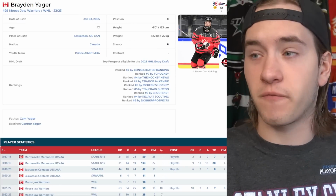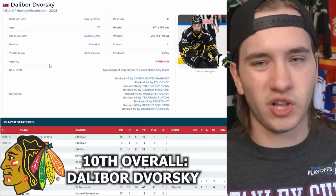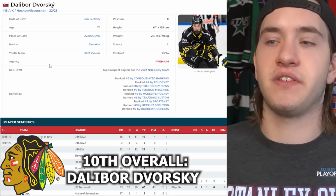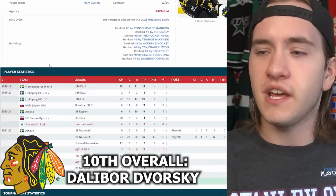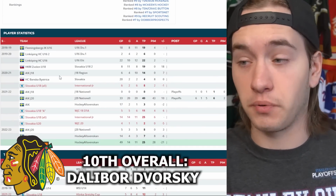I think they'll end up going for centerman Dalibor Dvorsky. Now, even though there are still questions for me a little bit in terms of the top-end potential, if he's not a first-line guy, I think he'll be a great second-line center, and in a lot of ways will be exactly what Chicago is kind of looking for. Even though he isn't the highest potential guy here, I think he can still play really well.